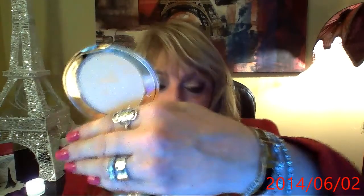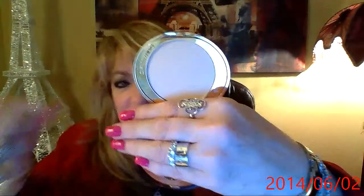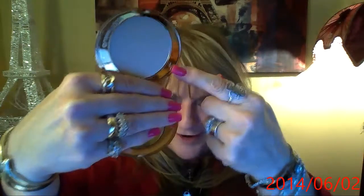Ouch. I got a pinch by one of my bracelets. See, that's what I get for wearing too many bracelets. Okay, so there it is. I don't know if you can see this right here, but that is her name signature, and over here is her little star, another one of her little emblems. Can you get that? Now you can see it, which I think is very cute.